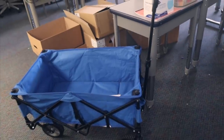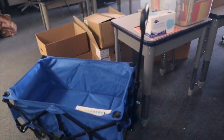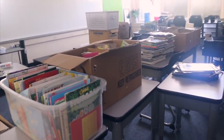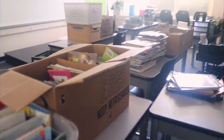There is a big flat cart somewhere, but I haven't been able to find it, so I've just been using this yesterday and then now today as well. So I think what I'm gonna do is start moving down some of these boxes of books and then stick them on the desks in my new room so I can at least get those out of here and start looking through some other stuff.